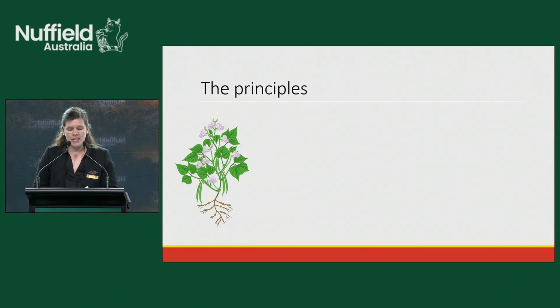We have 78% of nitrogen in our atmosphere around us. It is free. Why would we not use it? We know that legumes have the unique ability to fix and establish a symbiotic relationship with rhizobia bacteria in the soil. Rhizobia provide nitrogen from the atmosphere, and the plant provides a home and food for the rhizobia to live. This is not a new concept. It's been practiced for thousands of years, well before the invention of synthetic fertilisers.